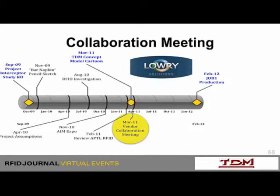We got in contact with, they were actually called Lowry Computer Products at the time. They're rebranded to Lowry Solutions. The nice thing is they were pretty close to us. They were only about 45 minutes away. We had a sit down.